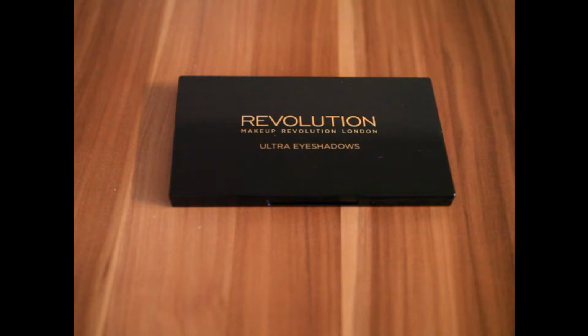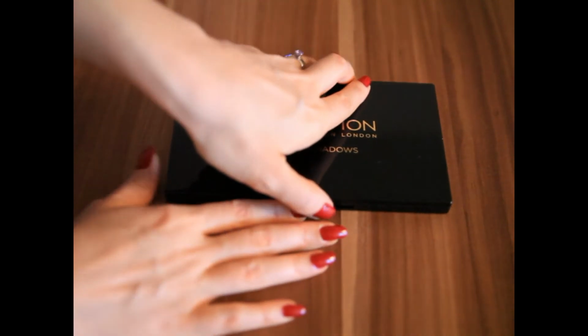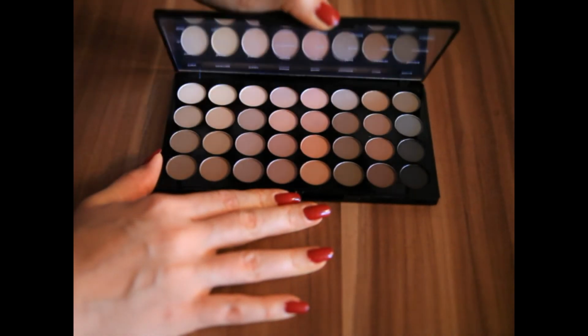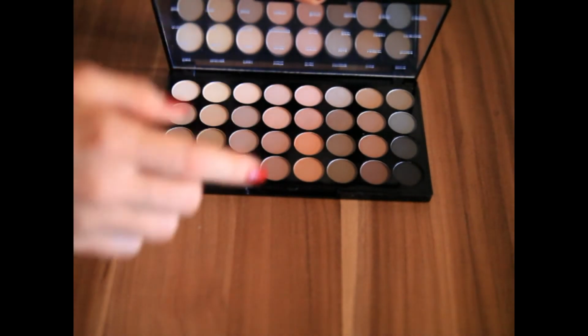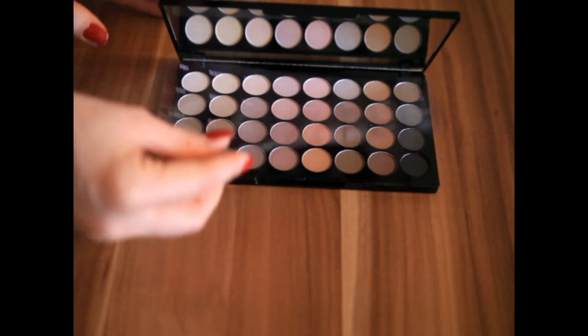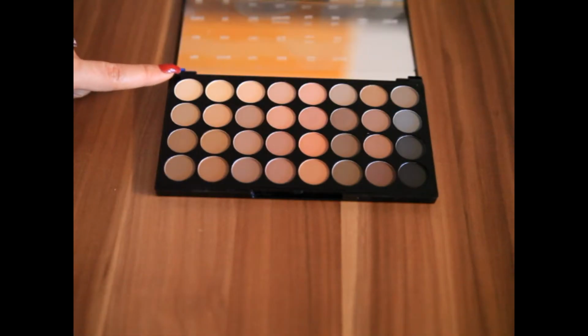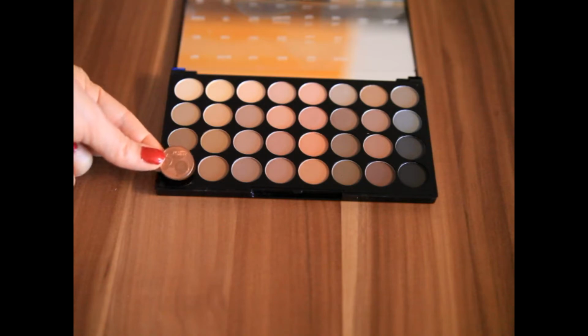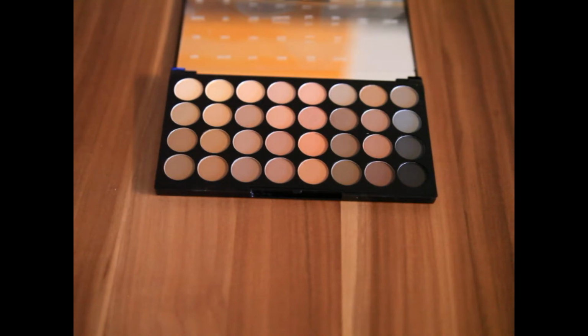And now let's open it for the first time. I hope that I'll be able to do that. Well, yeah. So again, a really big mirror here, and there is a plastic inlay with the name of all the shadows. Now these pots are pretty small, so the size of these eyeshadow pots is approximately the same as a 5 € coin, just a tiny bit smaller, but still definitely large enough to use comfortably with any kind of eyeshadow brush.